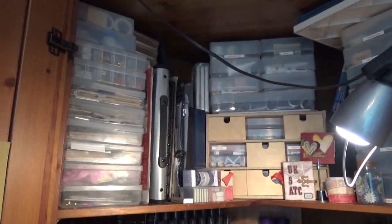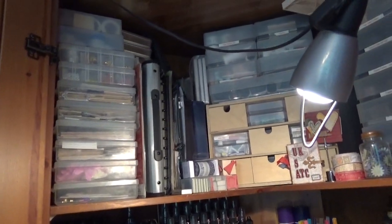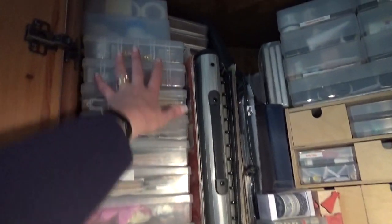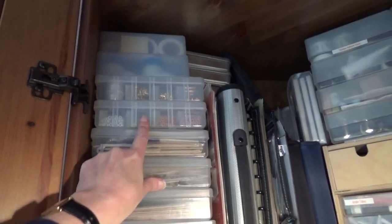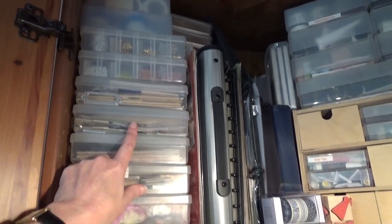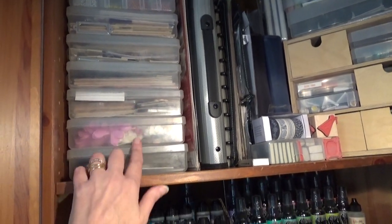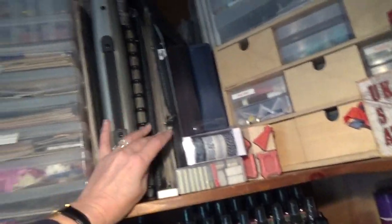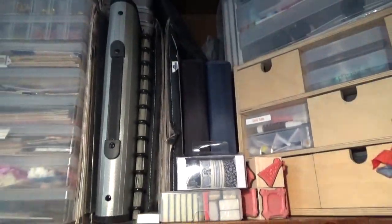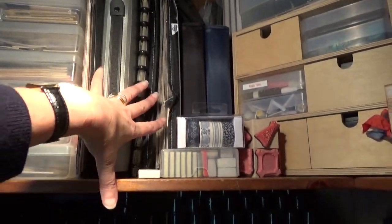And then up there is the remnants of when I bought this cupboard. This is all my old scrapbooking embellishments. So there's eyelets and brads and metal embellishments. Don't know what they are. Alphabets, flowers, plastic embellishments. These are all my stickers. These are stickers from when I was a scrapbooker. So this is full of stickers, all stickers.